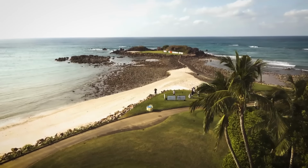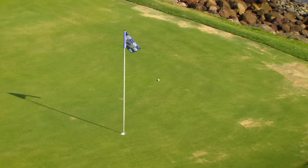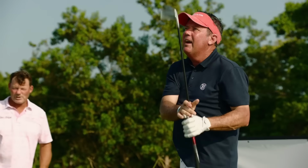Oh, carry the rocks. This is working nicely. Carry the rocks, baby. It carried, so ooh. I can't believe that. I like it. Ooh, he's using the same club. No, I keep blocking it out to the right. I'm afraid of the water on the left. This one is safe though.